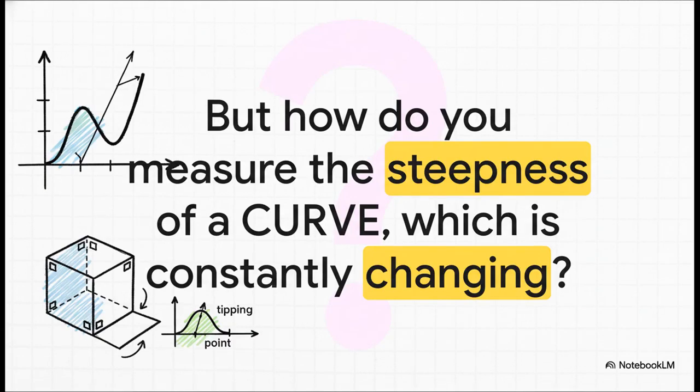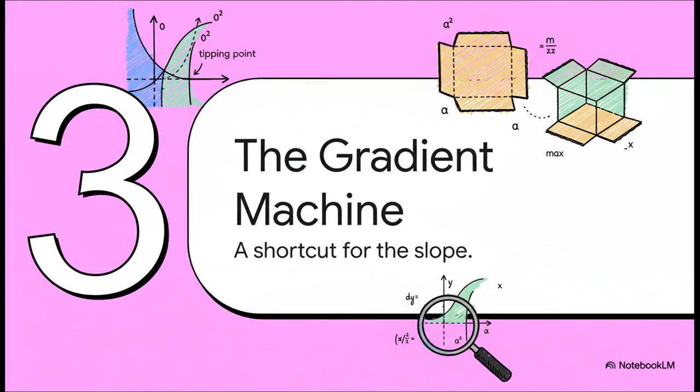But, okay, here's the catch. The real world doesn't usually give us nice straight lines. It gives us curves. And the steepness of a curve, well, it's changing constantly. It's different at every single point. So how in the world can we measure the exact steepness, the exact speed, at one specific instant in time? This is the exact problem that geniuses like Isaac Newton and Gottfried Leibniz tackled centuries ago. They created a mathematical tool to do just this. And for our purposes, we're going to call it the gradient machine.